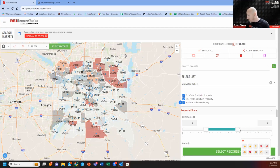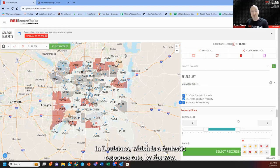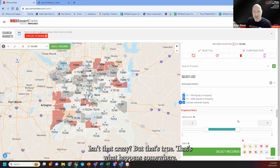Some areas only report beds or baths. Some areas, like certain parishes in Louisiana, which is a fantastic response rate by the way, only let you use square footage. Those municipalities don't even bother with beds and baths. Isn't that crazy? But that's true. That's what happens with some of them.